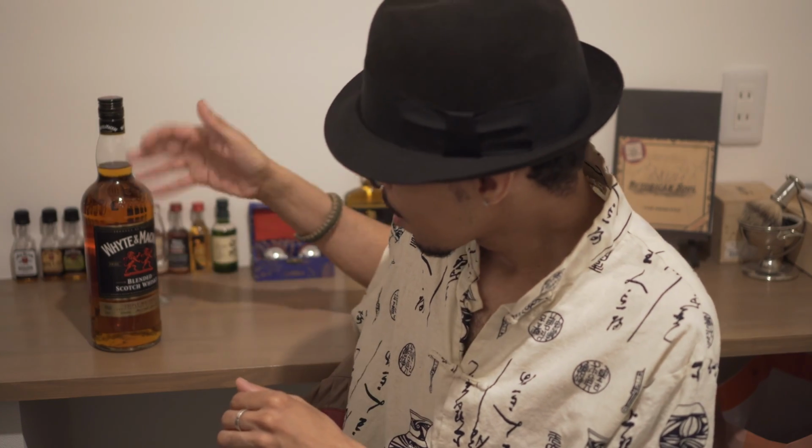Am I a fan? I would say yes. On the nose, not much to offer there, but the taste and the aftertaste, quite nice. Sweet, just like how I like it. Sweet and smooth, we'll say. Alright, gentlemen, that is my review of the Whyte Mackay blended Scotch whiskey. What is it? Triple matured.